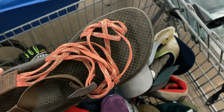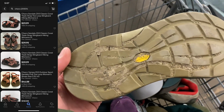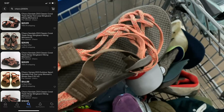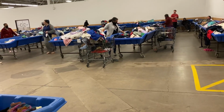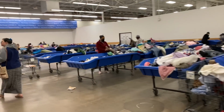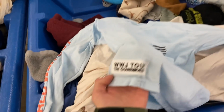Next is a pair of Chacos. These are ZX3. The color is classic coral on them. They, of course, need to be washed a little bit. I believe that I can get $30 for them. There are no solds currently for that exact style, but we have summer coming up, so that's definitely going to change. So I'm thinking that I can probably get $30 for those. So even just those 3 pairs of shoes, that's $160 in resale value. And I mean, we just got started.